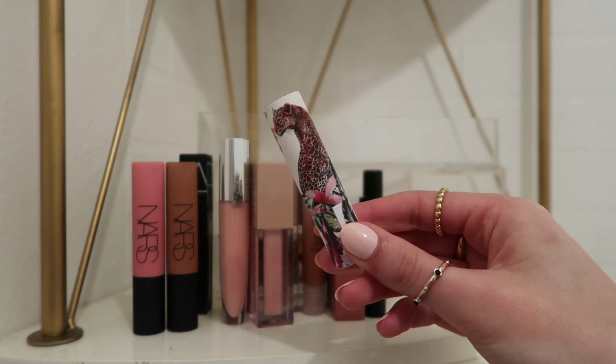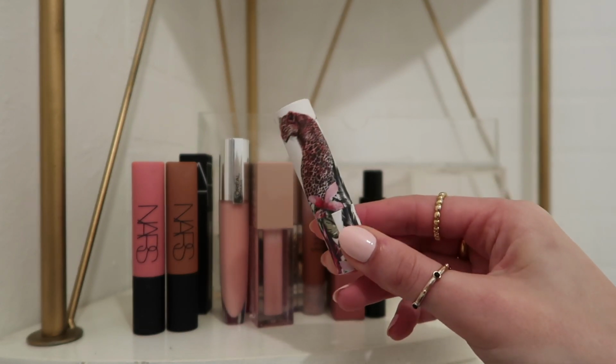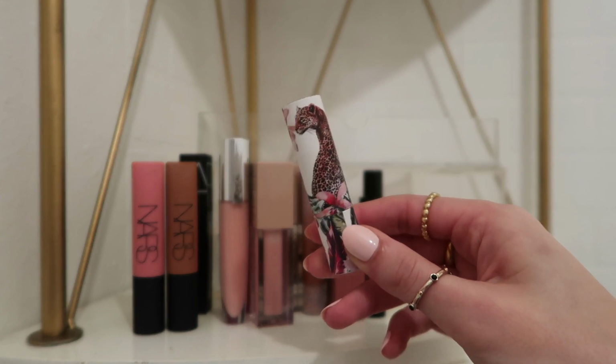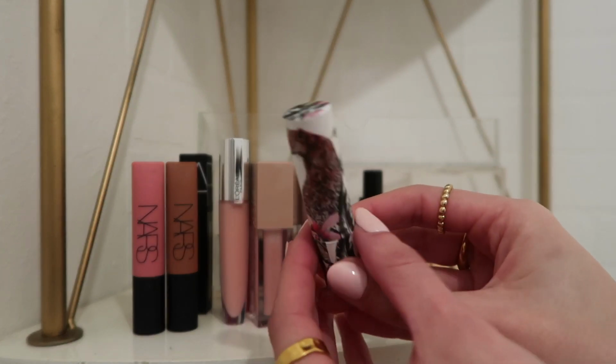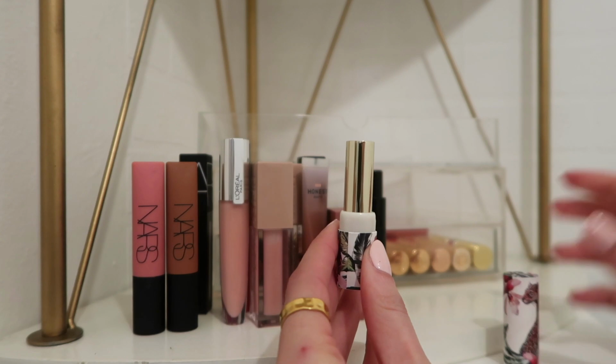I don't think you're ready for this next one. First of all, look at the packaging. It is absolutely stunning. This is from the brand Paul & Joe, and they do such beautiful packaging. It's all paper, so it's recyclable, but it's so pretty, and it's also reusable. So they sell the lipstick inserts separately.